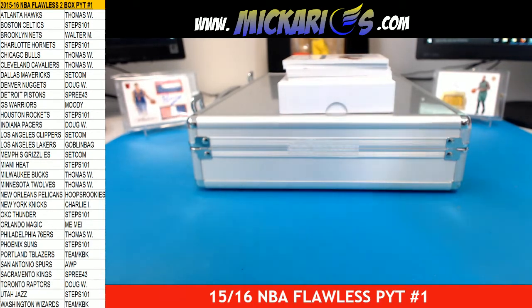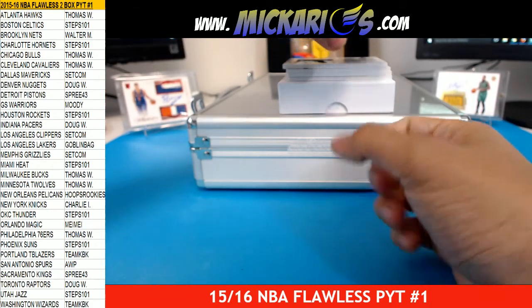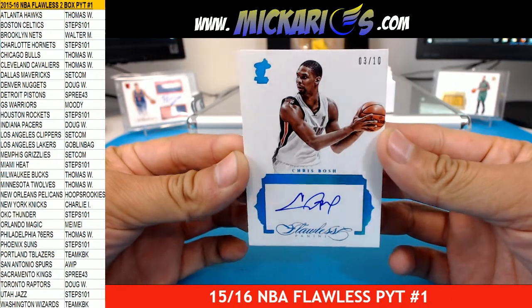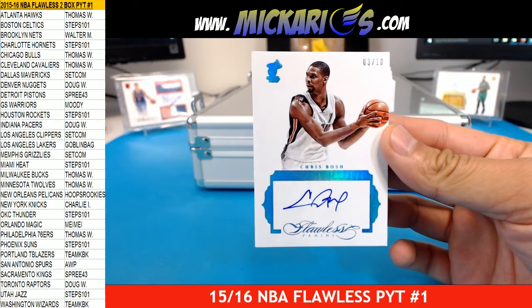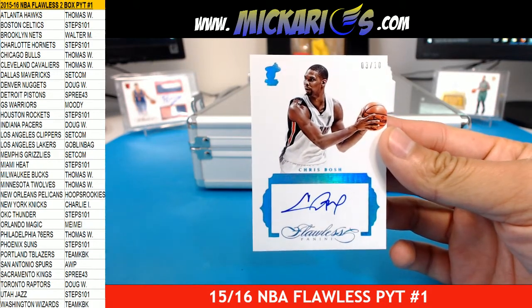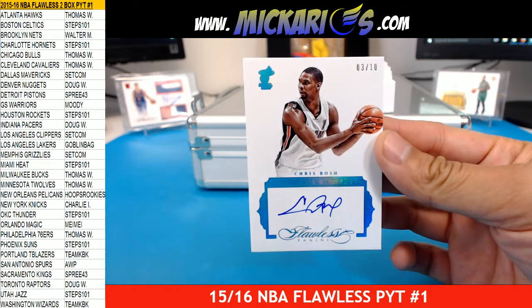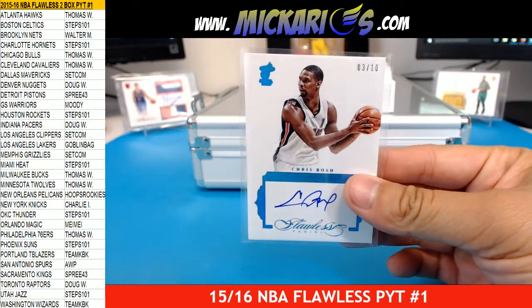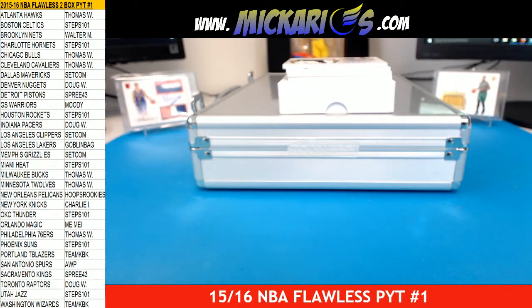Got the blue foiling. 3 of 10 for the Heat, Chris Bosh. Miami Chris Bosh. Heat is steps. 3 of 10. Oh, he's an 8, number 8. Way off then.